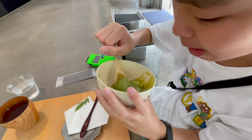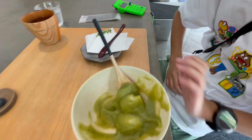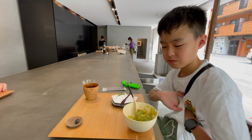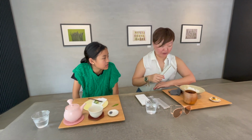What's this, Ollie? Edamame pudding and mochi. Was this a matcha? So interesting. Do you like it? It's okay. I was researching my food topic to the best place.